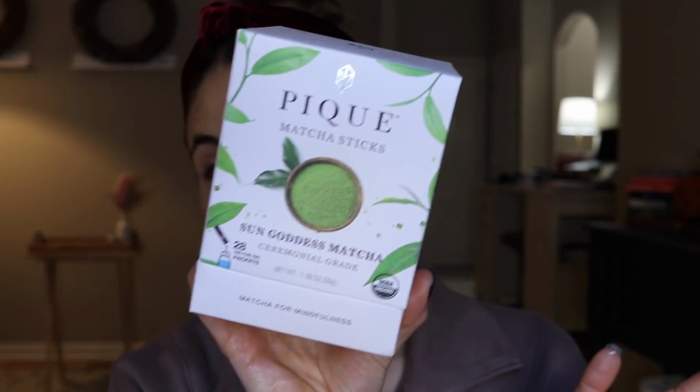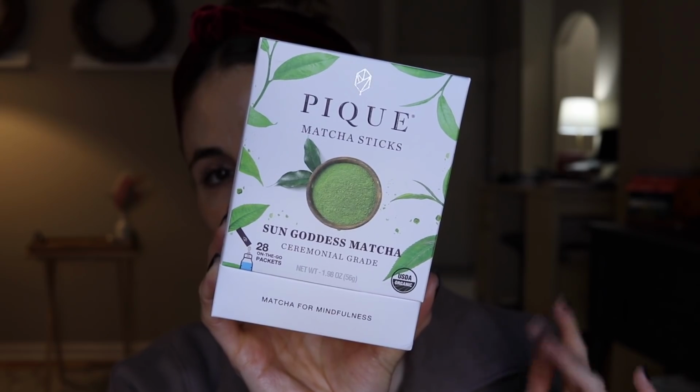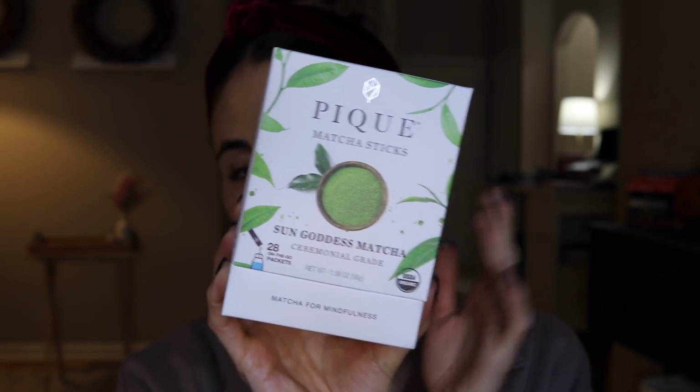I have really been into the matcha tea lately. I have been having matcha every day and I've really just been on a matcha kick. And the Peak Tea matcha is super smooth.